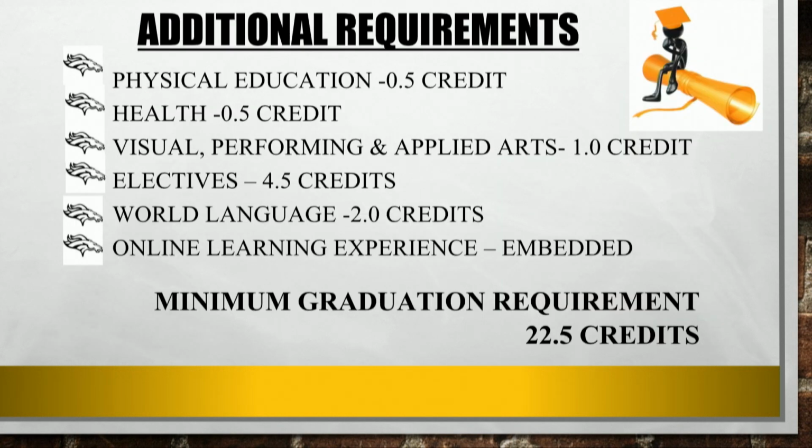So, on the previous slide, we went over the 14 core credits that are required for all students. On this slide, there are additional credits that students need. Every student needs to have PE and health, 1 credit of a VPA, 4.5 electives, 2 credits of a world language, and embedded in all of your coursework is the graduation requirement of an online learning experience. When you add up 8.5 and 14 core credits, you get 22.5 credits needed for graduation.